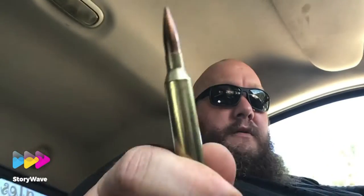Pretty excited about these. And I think I got some of my 7 mags in here. Yeah, that one. That's with a 168 Berger Classic Hunter, Hornady brass, CCI primer. I don't remember the powder charge, but I'm not shooting these. Last time I shot these, they were a little hot.